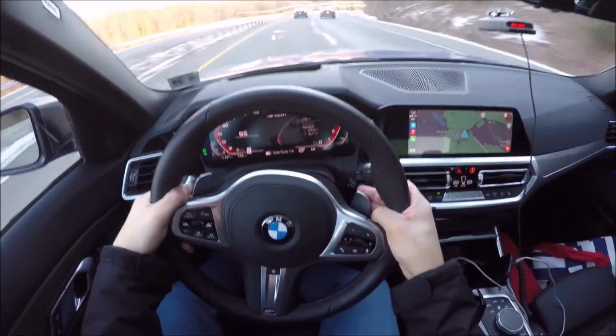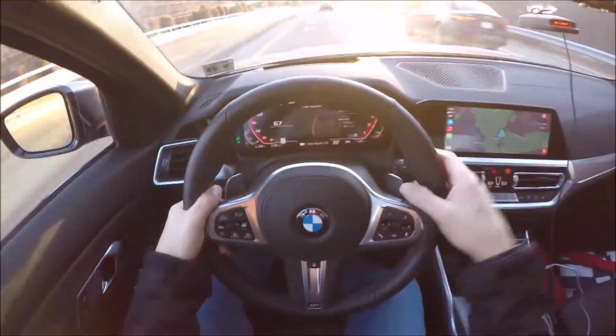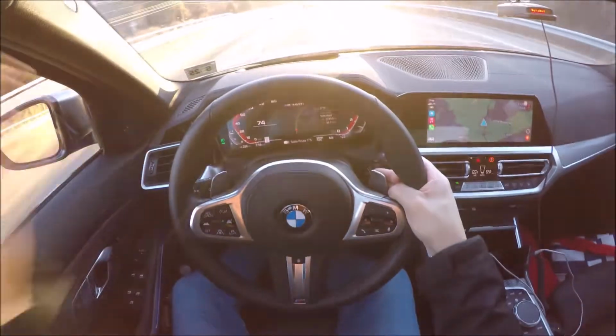Otherwise, it's a fun car in Sport Plus mode. My complaint with modern BMWs in comfort mode is that it's just a regular BMW. Sorry, guys.